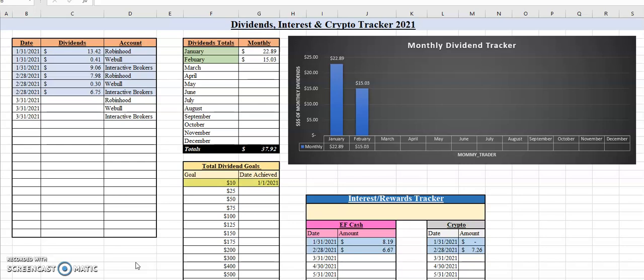So we are building up that account, and I want to document that process so that someone else can do the same thing, and we can look back and see the progress we made. So let's start on that first, because I know I have dividends, interest, and crypto. Basically I am tracking just in Robinhood, Webull, and IB the dividends that we receive. For the month of January, you can see we received $22.89, and I'll total up the 3 January payouts, and then for February I'll total up the 3 February payouts and put it here, and so on and so forth.